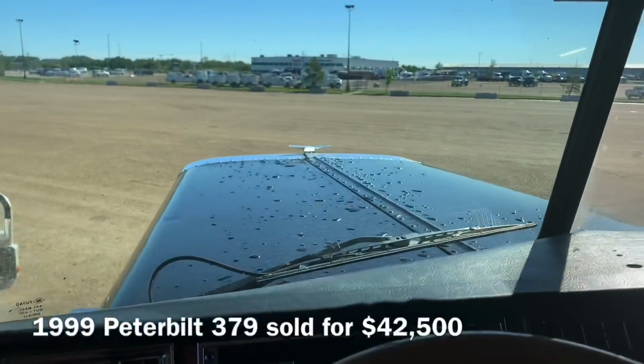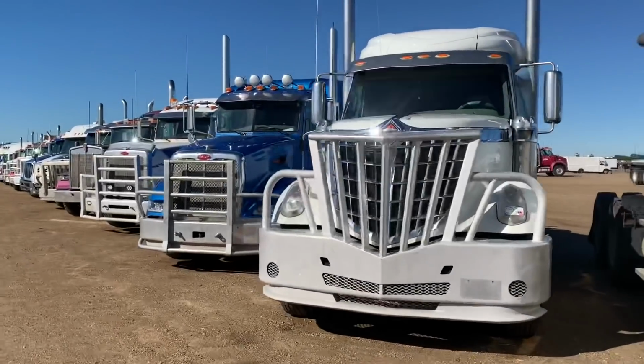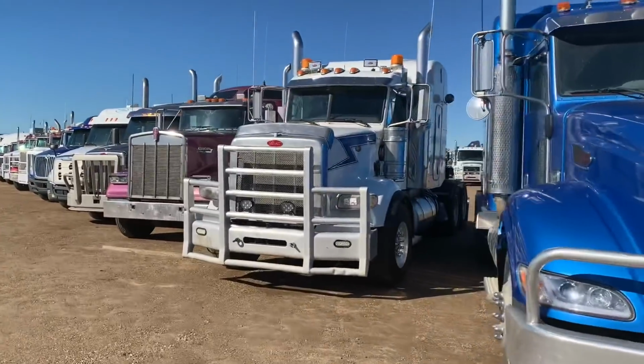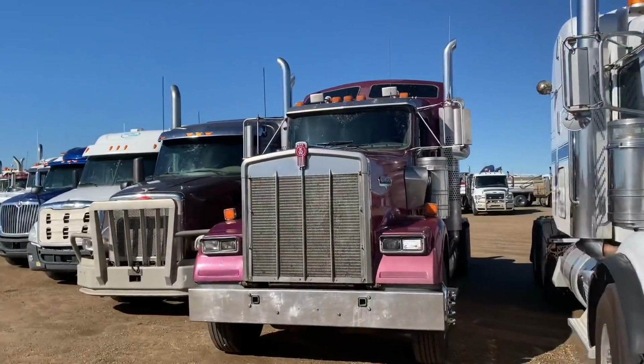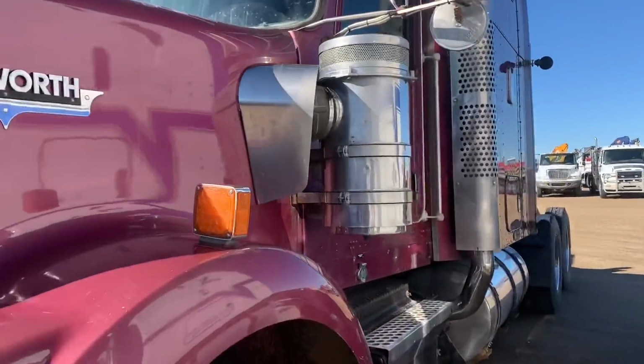Rough paint job, this one might go for under 20. You never know. Now, where's the one we're looking for? It's pretty unique. Huh. Purple long hood Kenny, Aerodyne sleeper.